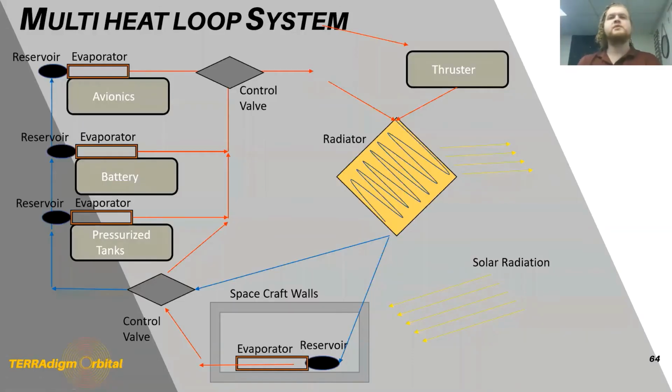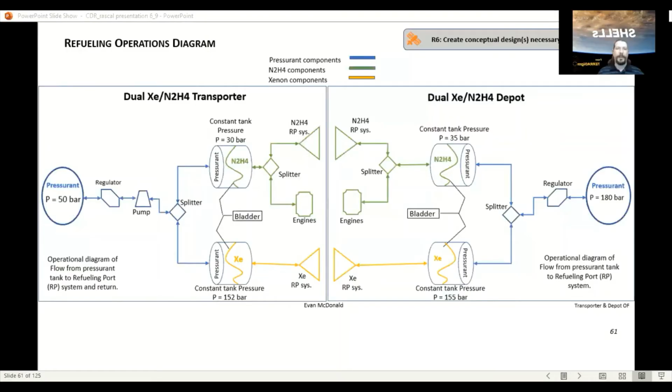Shown here is the multi-loop heat system consideration for our design. This factors in other heat sources such as solar radiation into the flow of heat for our system. These operational flow diagrams of the transporter and depot illustrate both transfer directions using the depot to represent itself and the client asset. The designs incorporate both xenon and hydrazine. The hydrazine is used for the engines and delivery to the asset. The xenon is only for delivery.